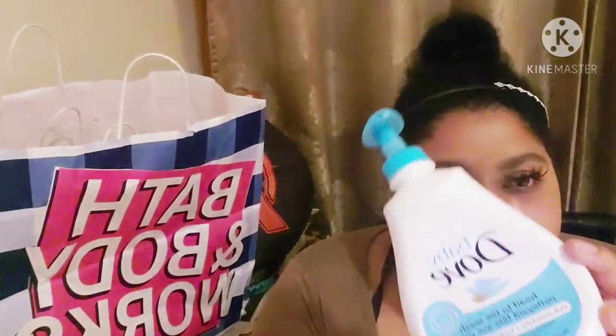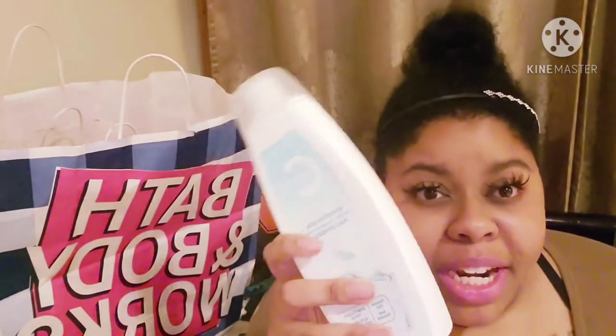So you can wash with something like Dove or Caress or, what's other soap brands? Ivory, just any bar soap, or if you choose to use body wash, then you can go with a standard Dove body wash, or a baby Dove body wash, or an off-brand Dove body wash.